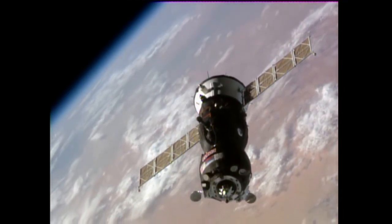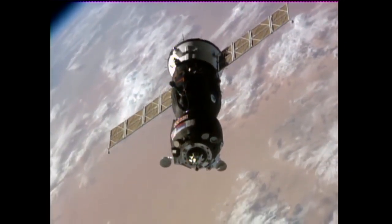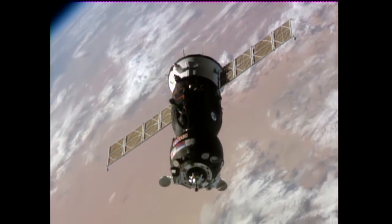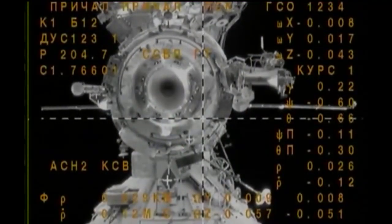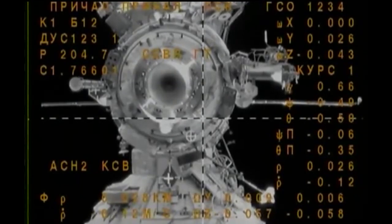Okay. 49 метров дальность. Range 49 meters. Expecting readiness. And now range 47 and rate 0.22. 0.12. We have slight misalignment of crosshairs and pitch.